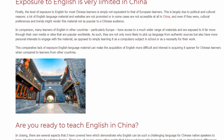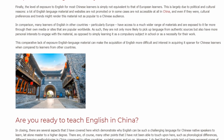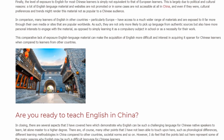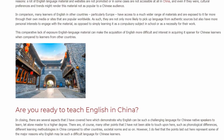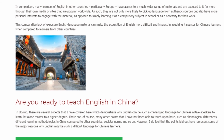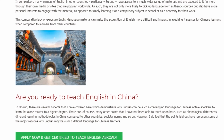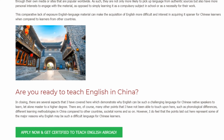As such, they are not only more likely to pick up language from authentic sources but also have more personal interests to engage with the material, as opposed to simply learning it as a compulsory subject in school or as a necessity for their work. This comparative lack of exposure to English language material can make the acquisition of English more difficult and interest in acquiring it sparser for Chinese learners when compared to learners from other countries.